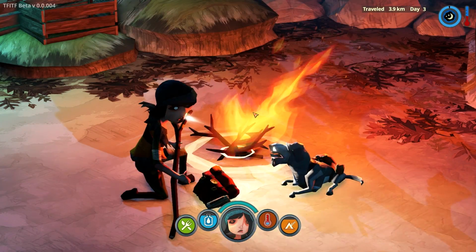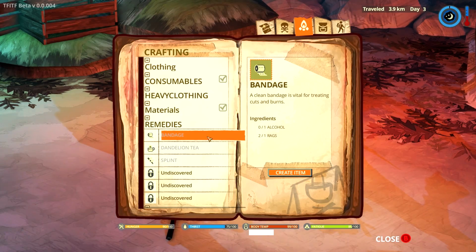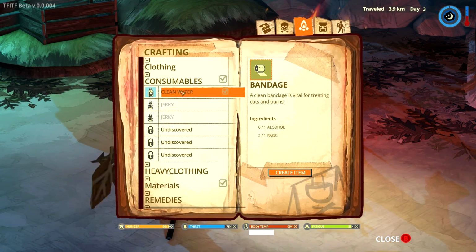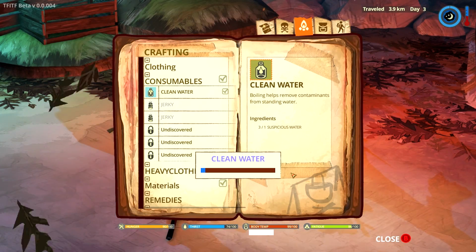Treat it like the cookie in the aptly named cookie jar. Doesn't look like there's anything I could craft right there from the materials menu. We still need a knife before we can make any of the more complicated stuff. So for right now, we're just going to be securing our water supply for a little while longer.